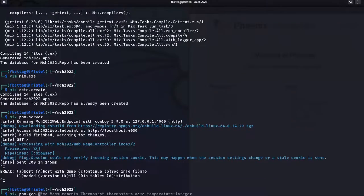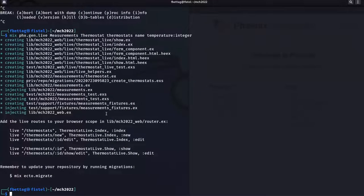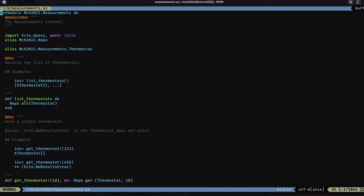So what we're going to do now is use a CRUD generator to generate a context called measurements and a database model called thermostat. It has a name and a temperature. We're going to inspect the model in a second. Up there we have our table and our fields, and we're going to set the temperature default to 0 and remove the validation requirement for the temperature, just so we have a nice project to work with.